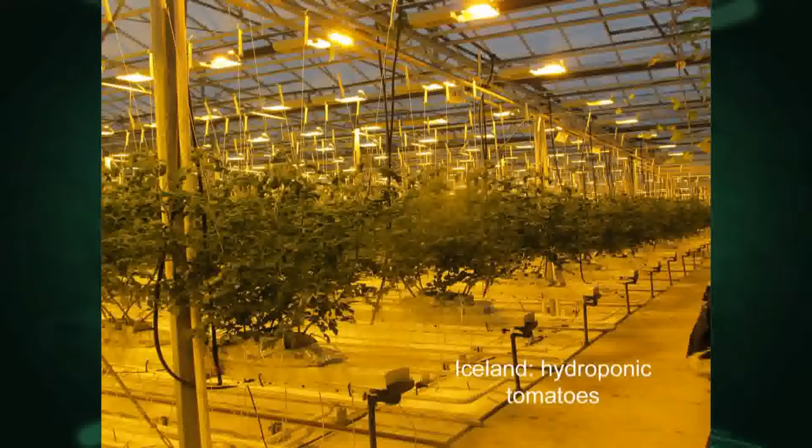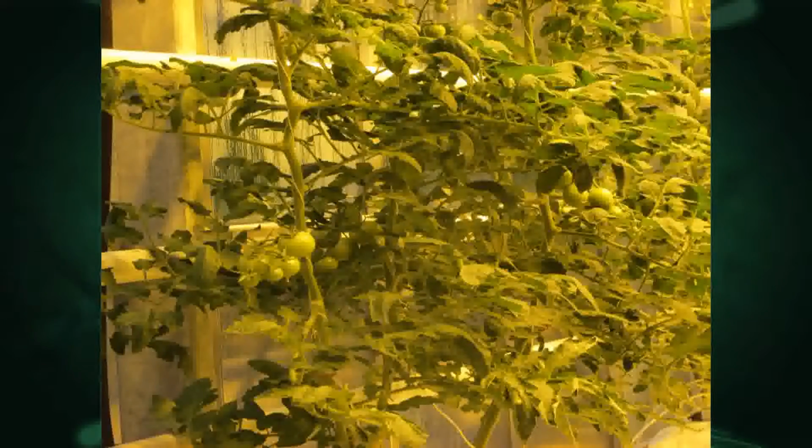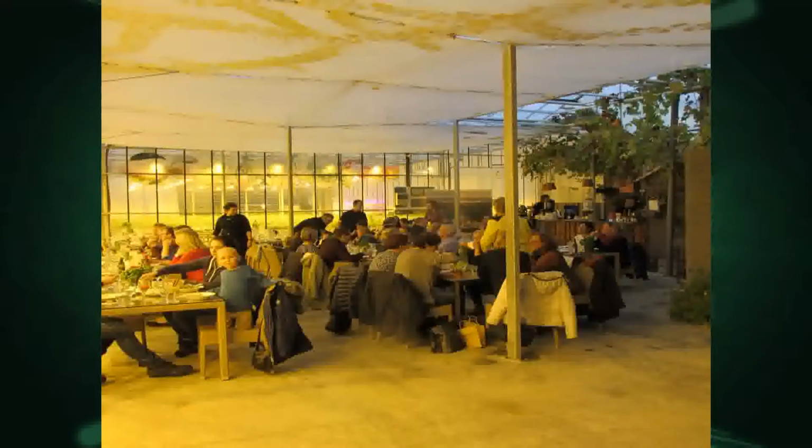They're lit during the day. Again, that cheap geothermal power to make these tomatoes grow. They harvest almost a ton of tomatoes a week out of here. And here you see some tomatoes forming. And agritourism is big. Tourism in general in Iceland is huge now. It's overtaken fisheries. And this tomato operation, you can come in.